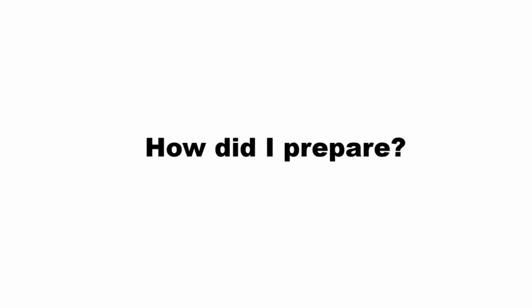One of the most valuable pieces of advice that I was given was to practice making a dump sheet. When you walk into the Prometric Testing Center on the day of the exam, you're going to be given a piece of scratch paper. You're allowed to write down as much information as you'd like to on that piece of scratch paper before you actually start your exam.